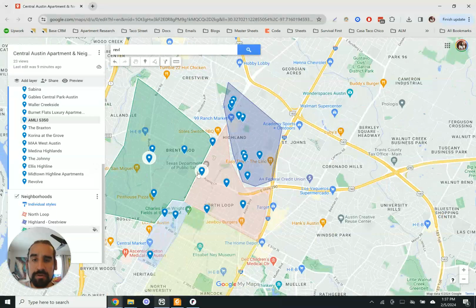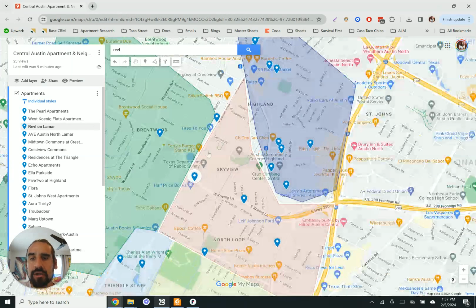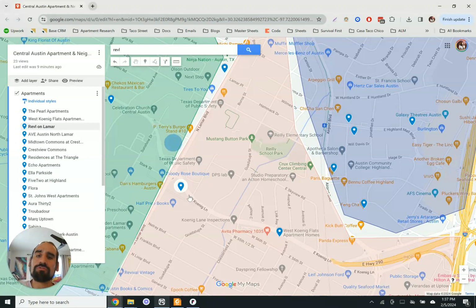So along North Lamar, the main artery of Central Austin, you're going to have the Revel on Lamar. I'm not a big fan of this location. If you'll notice, it's right along West Koenig and Lamar. So it's kind of flanked by some really busy streets, and you're not really going to walk to anything around here. But the building is going to be like a standard modern luxury building.